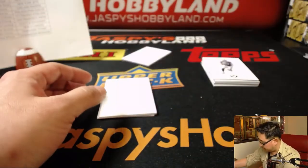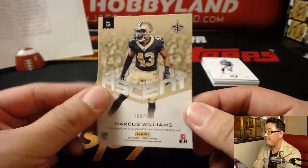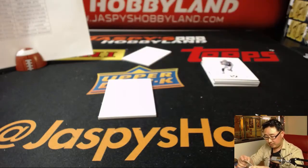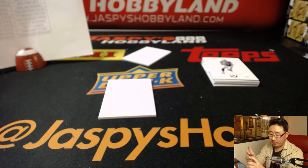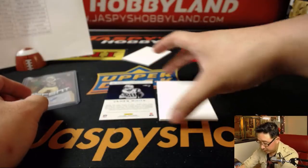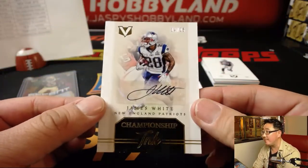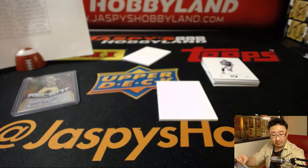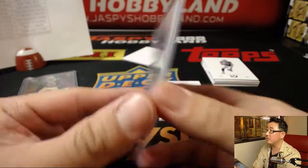Ground control, Adrian Peterson. Should be a couple autographs here. The Ascent, Marcus Williams. That goes to the Saints. That'll be for Jordan Hope as well. Next autograph is James White, Championship Inc. 14 out of 25. It's another one for Karen. I feel like James White had a pretty good game in the Super Bowl, and in previous Super Bowls, of course.